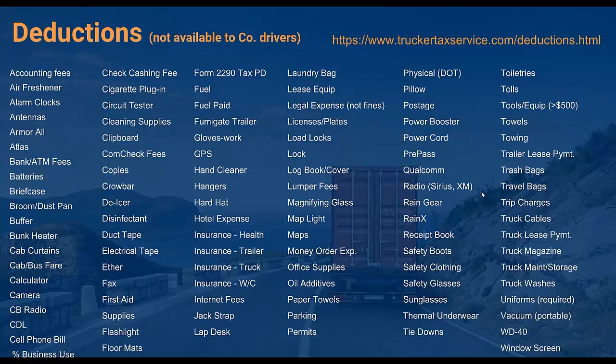So two things: make sure you maintain and keep a record of all of your receipts, all of your expenses that you have on the road, and then also maintain a logbook of some sort. Make sure you maintain those logs every night that you're on the road.